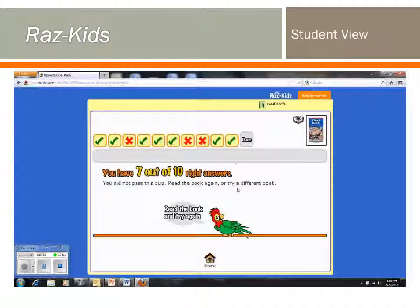You did not pass this quiz. Read the book again or try a different book. Alright, so here you get some information about how you did with the book. It is suggesting that I read the book again and take the quiz again. And so I can get back to the book from here, but I'm going to go back home.